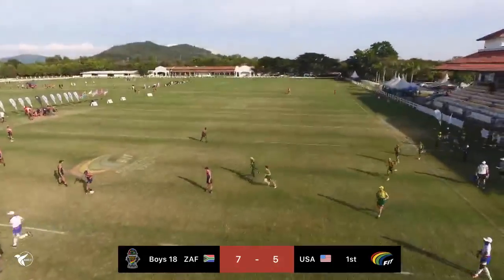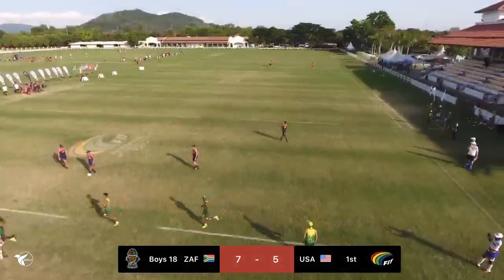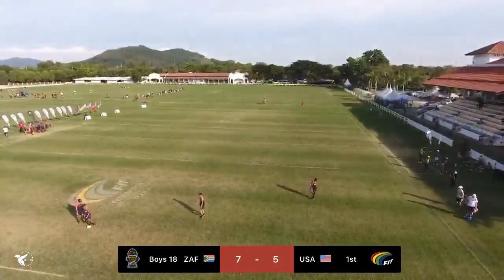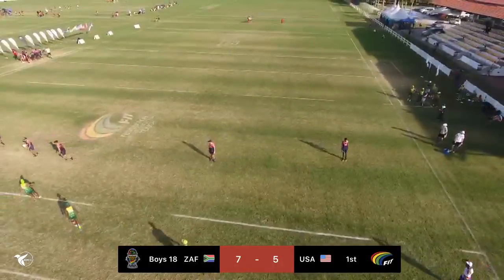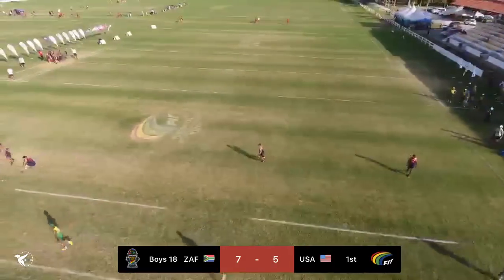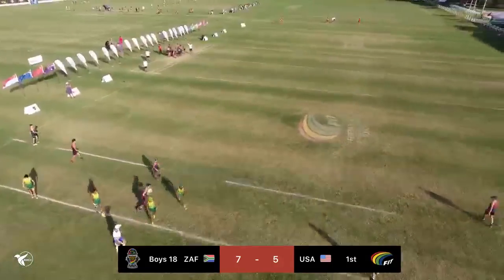So play is back underway with the hooter there. Just waiting for the arrival of the South African team, the USA on the attack. Good opportunity here for the US, a full set of 6, 10 out. Let's see what they can do. Could have crafted a play there in that short break. Ball back inside, the dive over. South Africa shutting that one down.